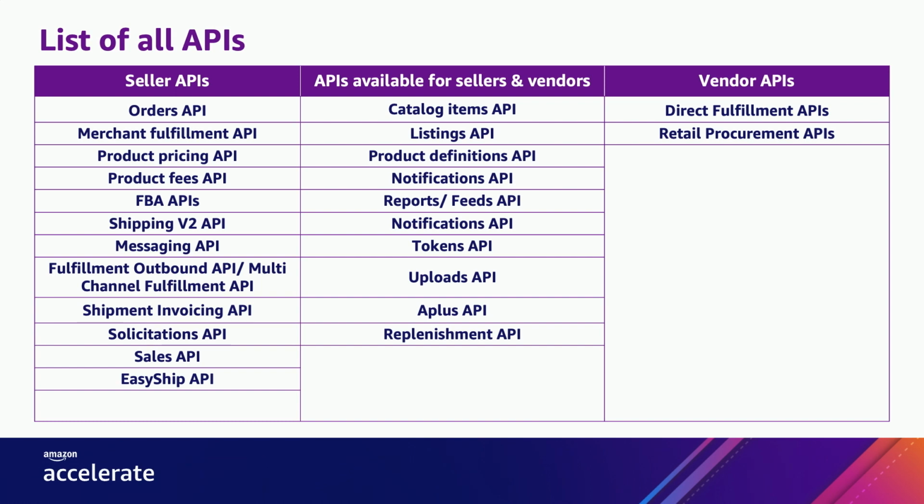Our online API documentation is a great resource to learn about the available APIs and sample resources to build faster. For easier understanding, I like to group these APIs into three broad buckets. One is listing, fulfillment, and business intelligence. Listing includes all APIs for managing product data. It includes A+ content, pricing, etc.